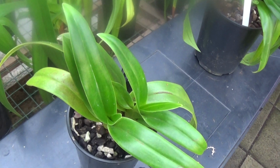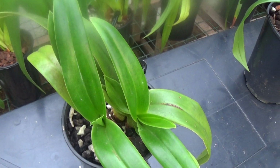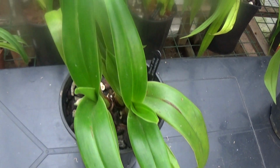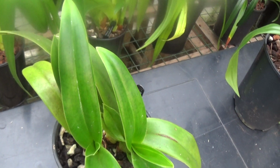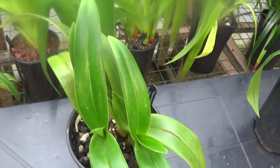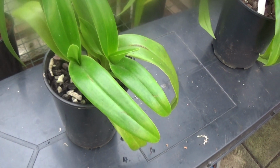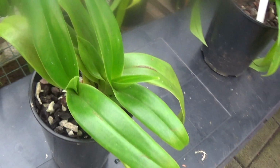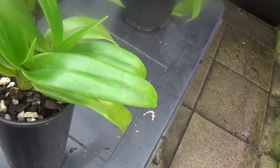Now here's a phragmipedium that some of my friends are finding very difficult to grow. It's not doing anything. I got this as a single growth plant at Malvern, the last show it had there, off Ecuador, and it's doing very well. It's put up some lovely growths. It's a nice 3 growth plant now, I think. I don't think there's any more than that. No, 1, 2, 3, that's right. Hasn't flowered yet, but this one looks like it's the one that will flower first.